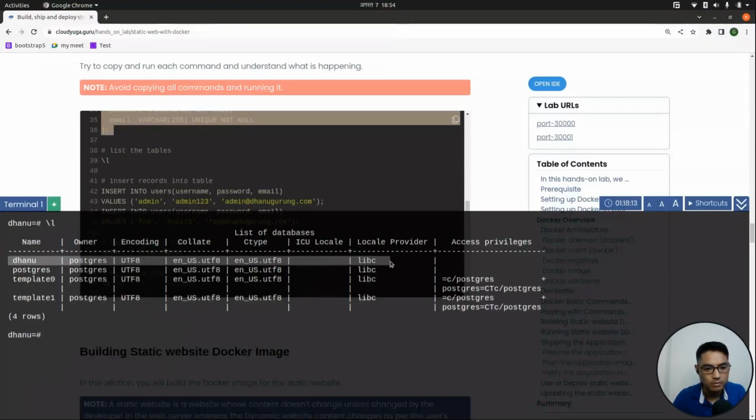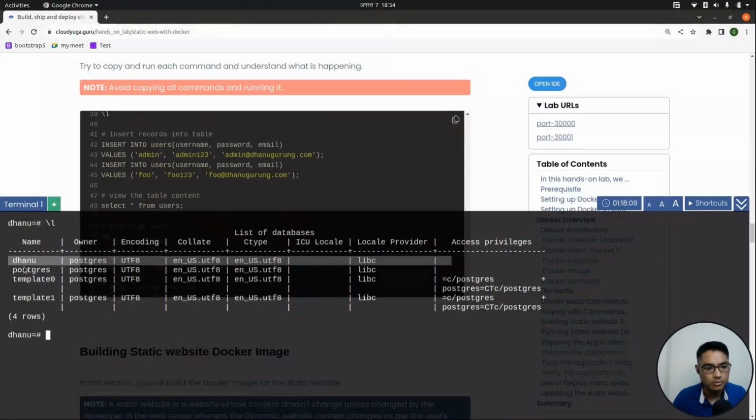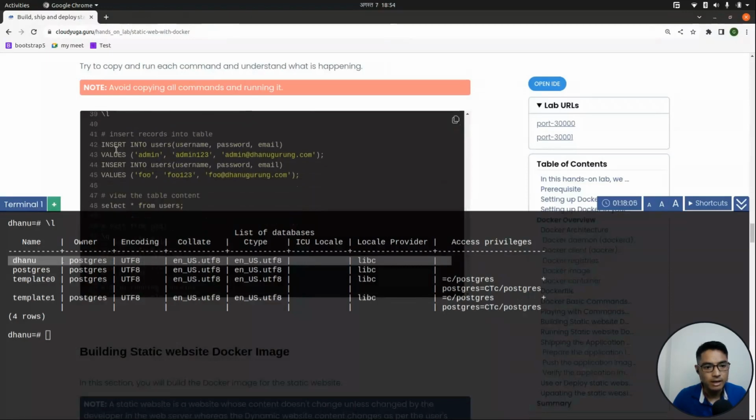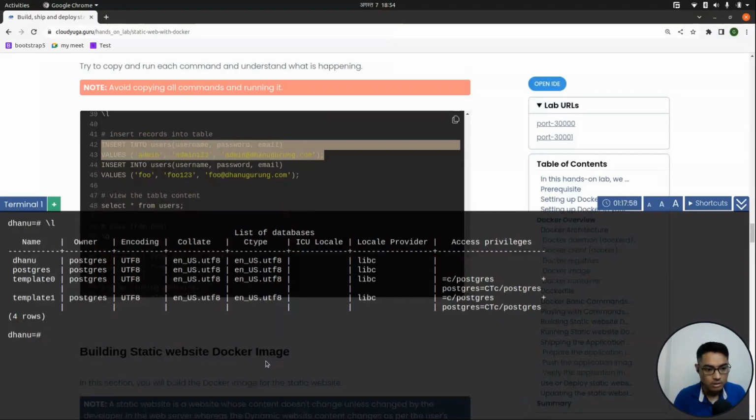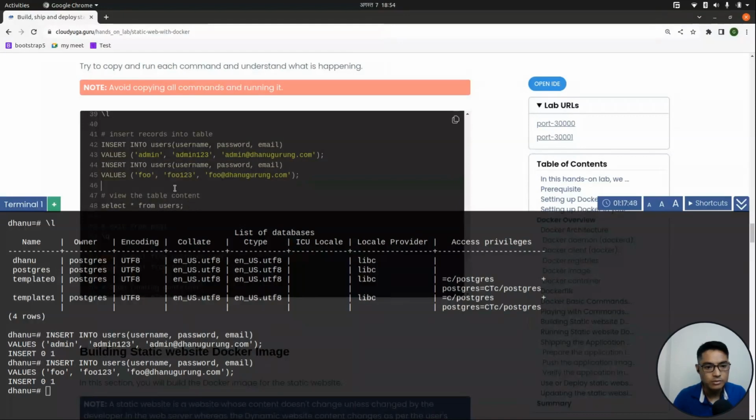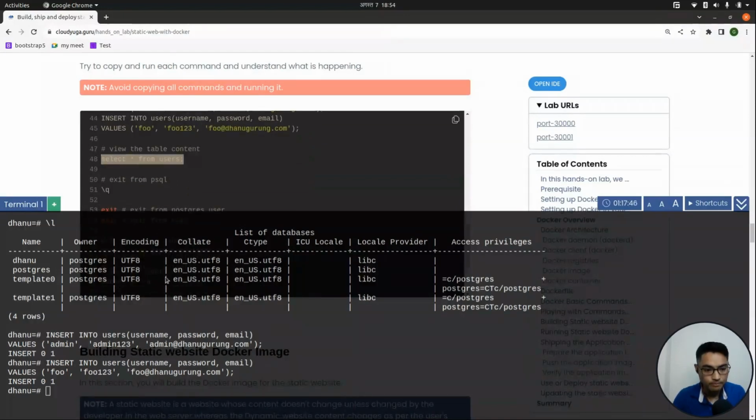You can see Dhanu is there. Sorry, Dhanu database is there. Okay, I need to update this, and now insert into user. Here, inserted, and then insert another record, inserted.